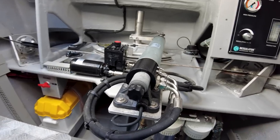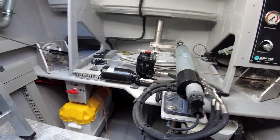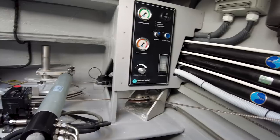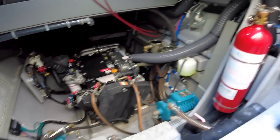We're gonna go ahead and go down below. This room's multiple purposes. You've got access to your steering, autopilot back here, water maker, different systems. And then looking forward is your port side engine. So I just want to say good access all around.